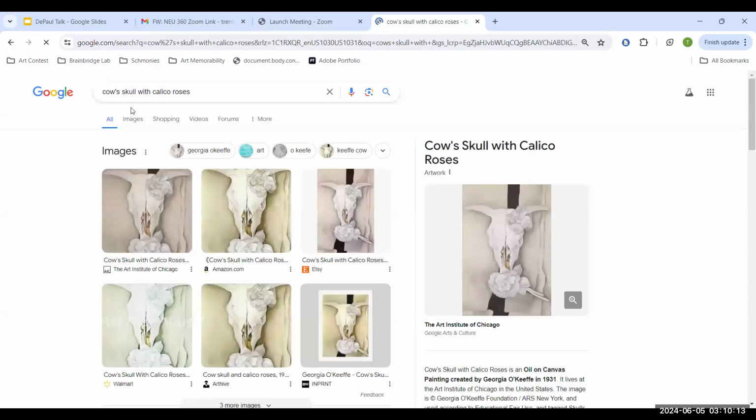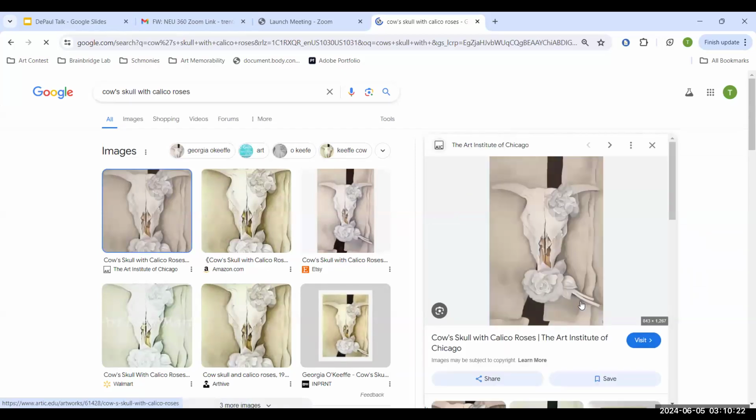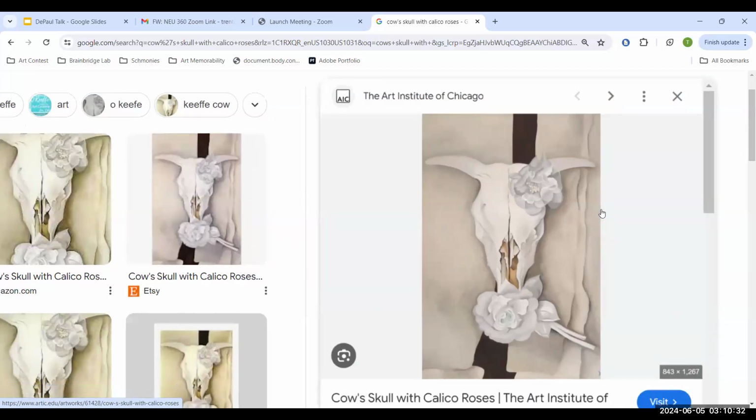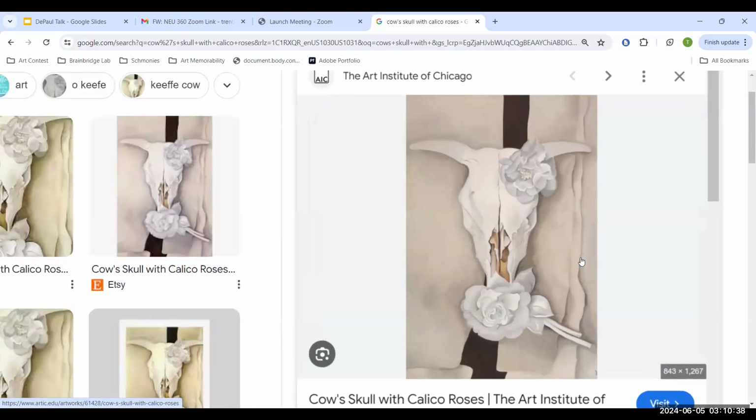It's Cow Skull with Calico Roses by Georgia O'Keeffe. It's on the second floor of the American Art Wing in room 272. Because I had to go to the Art Institute a ton for my research, and every time I walked by it, I was like, damn, I like this one. I normally don't like landscapes. I find them incredibly boring, but there's just something about her work that I just really love.